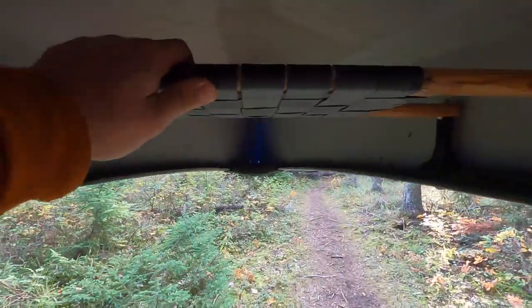Portaging a canoe isn't my favorite thing to do. I've got a heavy polyethylene boat on top of me. I feel like I need to invest in Kevlar. Not today. Today, I will take my boat and I will march.